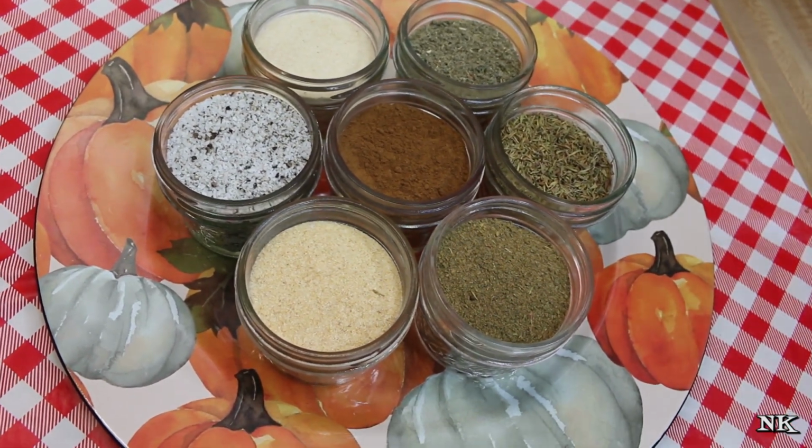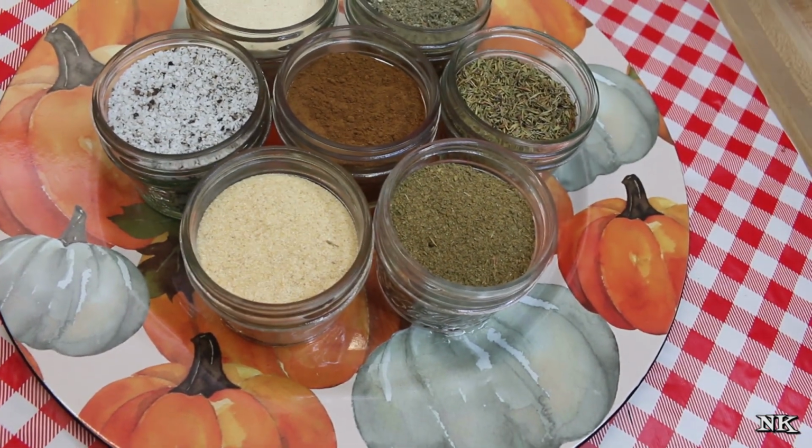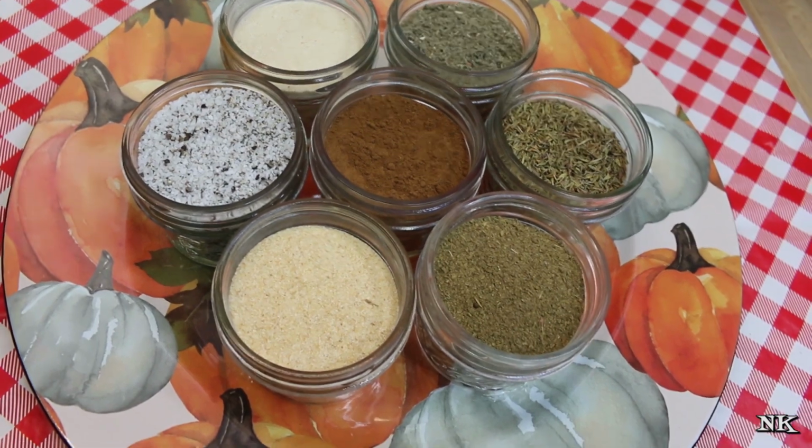Bell's comes still in a tiny little cardboard box, and it has a very festive label on it, and they haven't changed it in like 150 years. So look for that one.